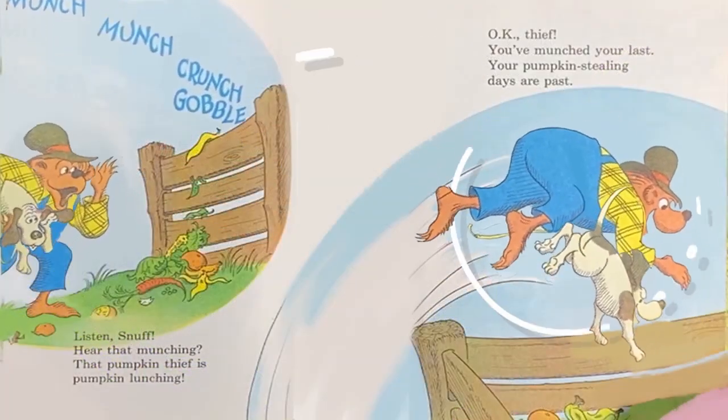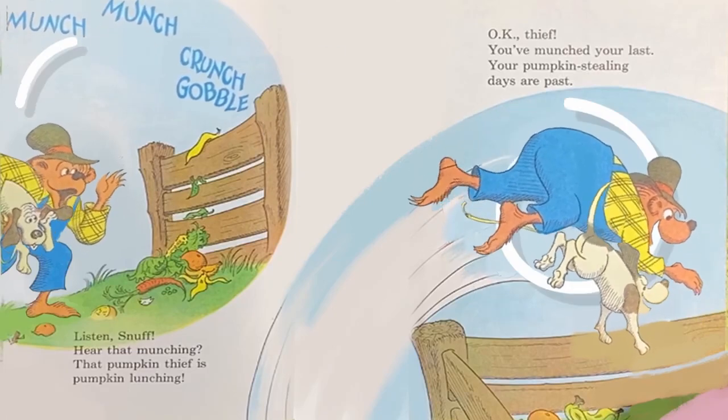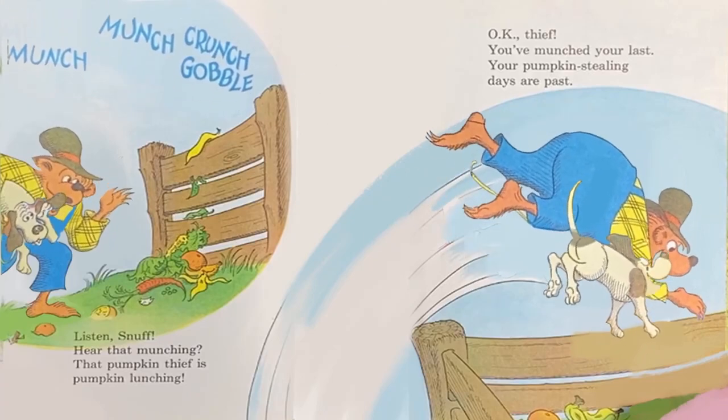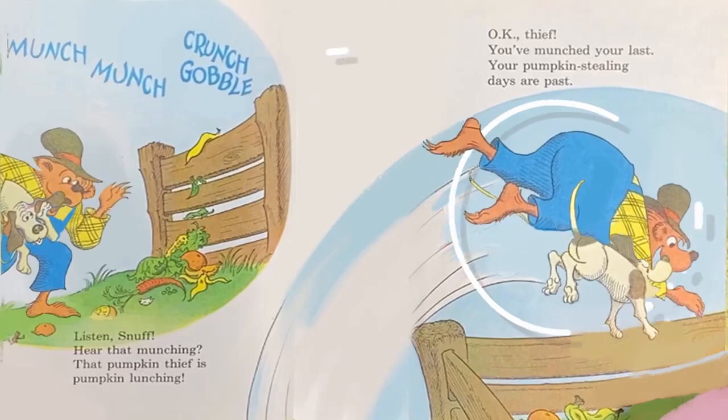Munch, munch, munch, crunch, gobble. Listen, Snuff. Hear that munching? That pumpkin thief is pumpkin lunching. Okay, thief, you've munched your last. Your pumpkin stealing days are past.